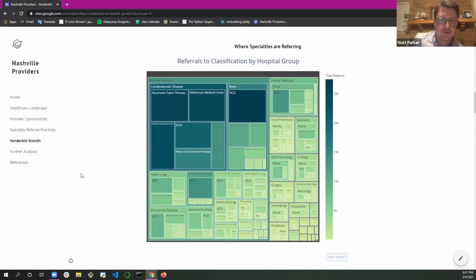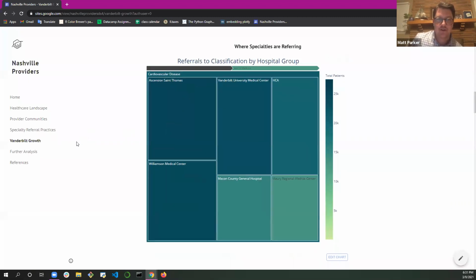And there you go. So let's go look in the bottom graph and see where those show up overall. So cardiovascular disease, you see it's the top left. While this made up Vanderbilt's largest set of referrals, there's a whole lot of room to grow in the city with cardiovascular disease. So I would definitely recommend that Vanderbilt looks into beefing that up a bit.